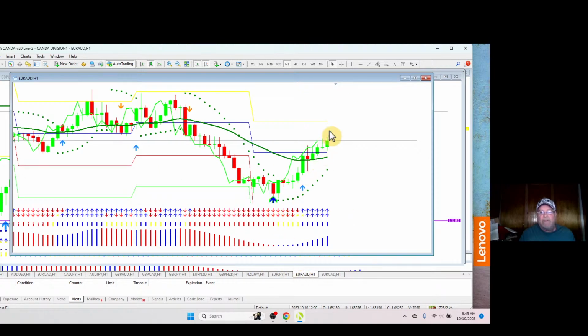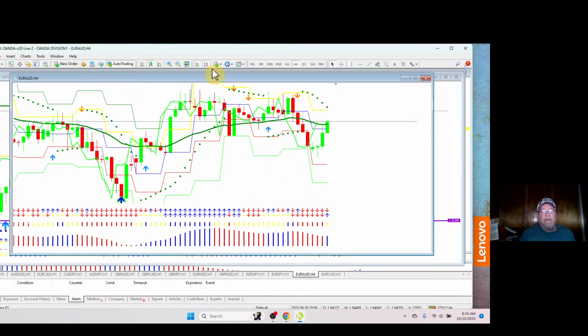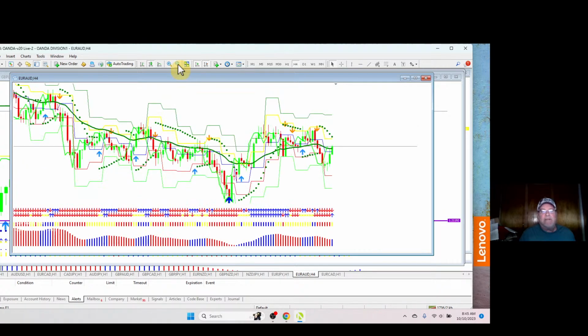Euro Aussie is just continuing making a push up. It's probably going up here to resistance, may even push up above it a little bit, because it is in a 1 hour buy. The 4 hour is in a buy too. Going to squeeze it in.